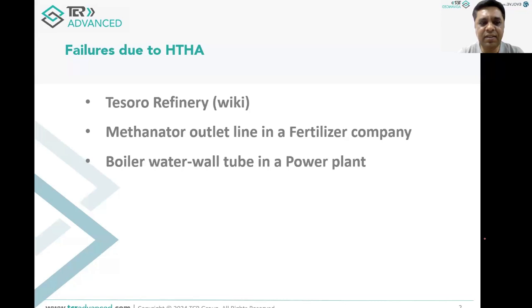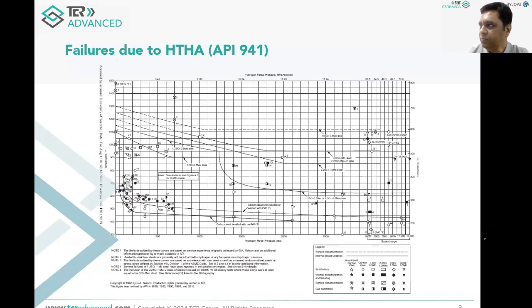As we understand, HTHA is not limited to a certain segment of the companies. It is widespread, in refinery, fertilizer, chemical, or power plant, or anywhere high temperature hydrogen is being used. Other incidences which are reported as per API 941 are from Nelson's curve. If you can understand that, there are various curves which are provided for that.